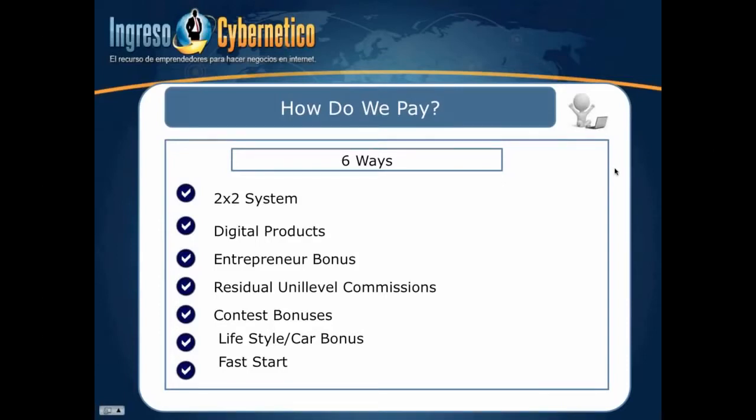We have the residual commissions, which you've seen in the income estimator. We also have the contest bonuses. We have our lifestyle car bonus. And finally, Fast Start. We have great products and new products coming with our Language Institute. We have IC Pages coming, which is sort of like lead pages, but we believe it's better. Well, you're going to love what we've included in this. We have so many things in the pipeline. We have great products, and we also have a good combination of a compensation plan.